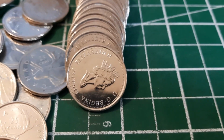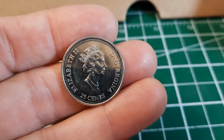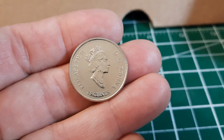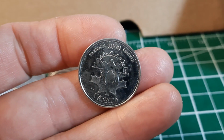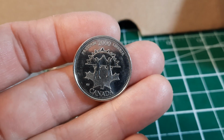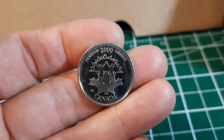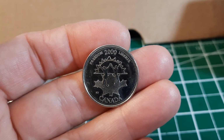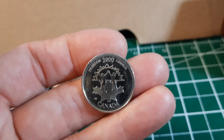Still in roll 2, and we're going to have another commemorative. This one here features that crowned portrait of the Queen. You can see it's got a little bit of circulation wear, but otherwise almost appears to be in a proof-like condition. That mirror finish, this could have come out of a set, and it may very well have. This is a 2000 Freedom. So these Millennium coins in 1999 and 2000, we had one coin issued every month, and this is from 2000, and this is the Freedom, and it's in pretty nice condition.